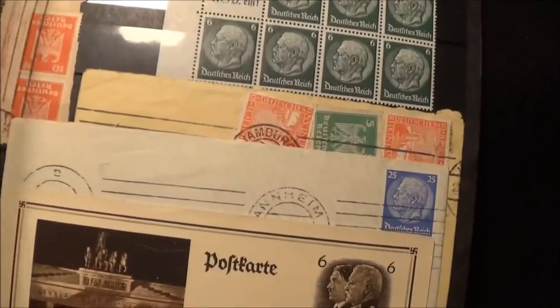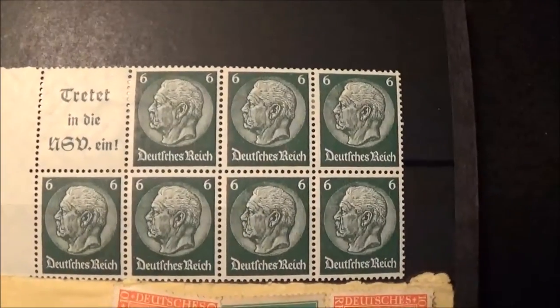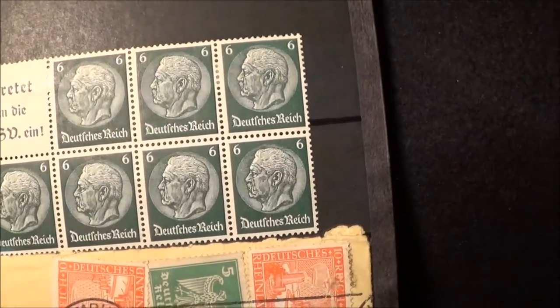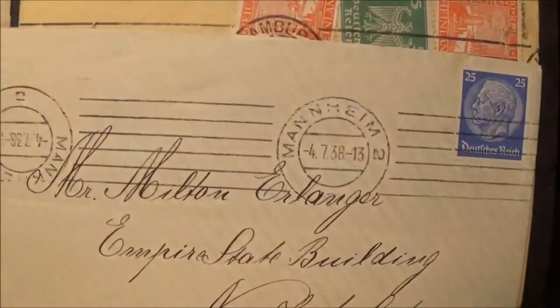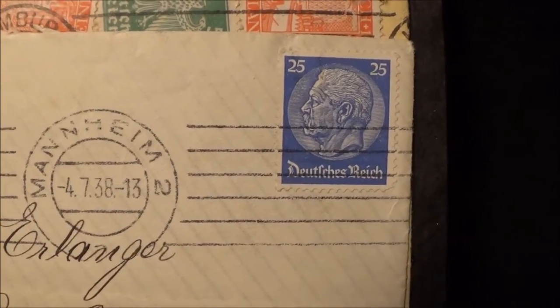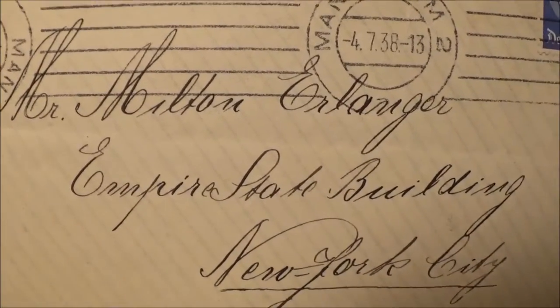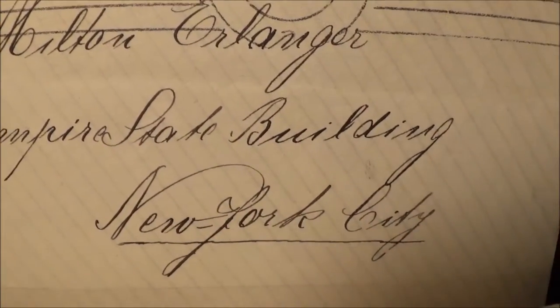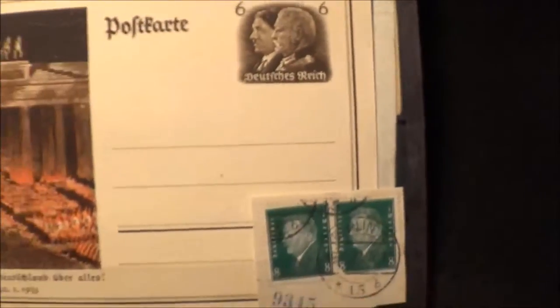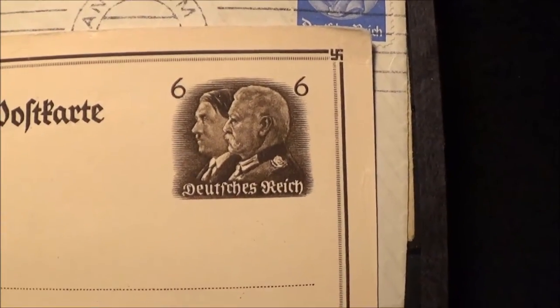And then over here, trying to keep the glare off these shiny plastics. Here I have a block of Hindenburg stamps, of another letter that I guess went to Mannheim, Germany, or from Mannheim, Germany, with another Hindenburg stamp. And this is rather interesting, to a Milton Erlanger, it looks like, Empire State Building, New York City. So that's kind of cool. There's an unused postcard showing Hindenburg and Hitler together. This is before Hitler was officially in power.